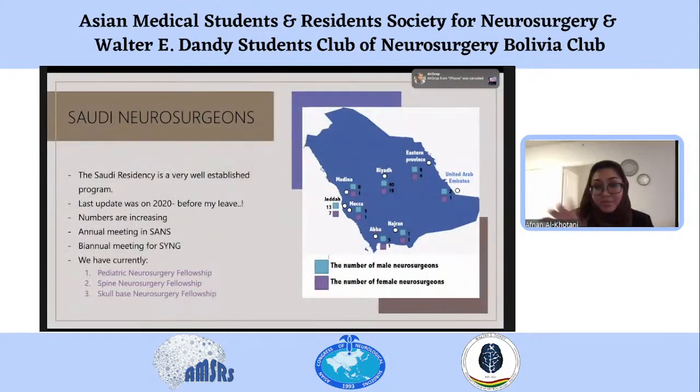This is a simple distribution on the Saudi map showing the number of female neurosurgeons in comparison to male neurosurgeons in Saudi Arabia. Actually, I was preparing this map in 2019. The latest update was early 2020, so I don't have the real number for now. I'm pretty sure the numbers have gone up a lot, but this is the latest update from my side. It was before I left for my fellowship.